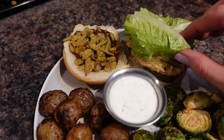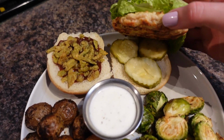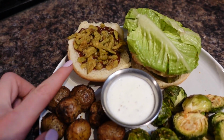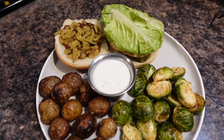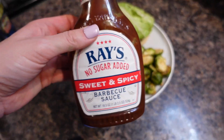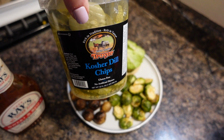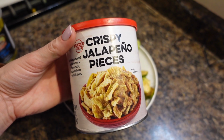Then what I ended up doing for the burger was, the bun is a Great Value bun, it's 3 points. I put some pickles underneath the turkey burger, some romaine, then I put some barbecue sauce, and then some crispy jalapenos. So the bun is 3 and the jalapenos for the serving, it is 1 for 1 tablespoon. This is the barbecue sauce I like to use. These are the pickles I like to use. And then these are the crispy jalapeno pieces I used, and I did 1 tablespoon.